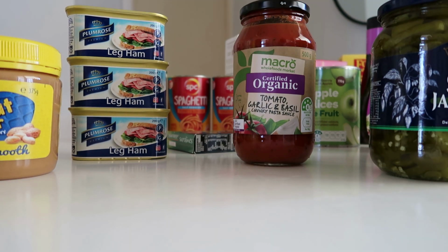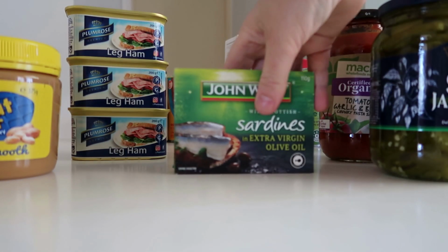I got some tomato, garlic and basil pasta sauce. This one looks really nice. And I probably have had this one before, but it was on special this week. And I thought, I just felt like something different. So I'm probably just going to make a spaghetti with that because I did pick up some parmesan as well.